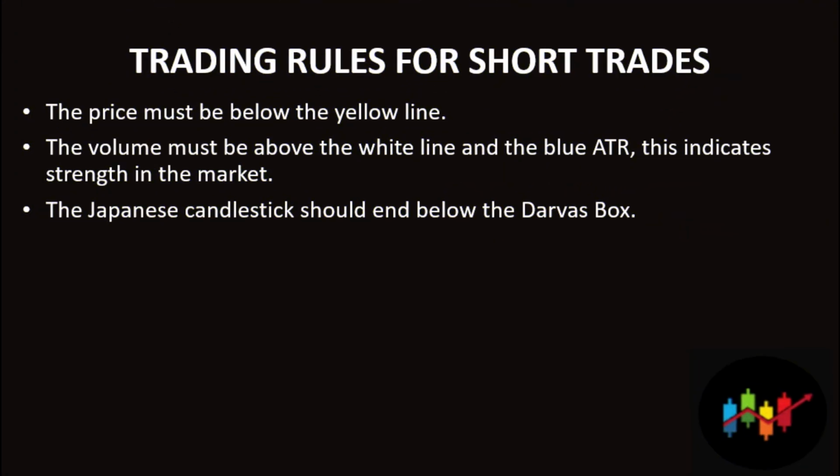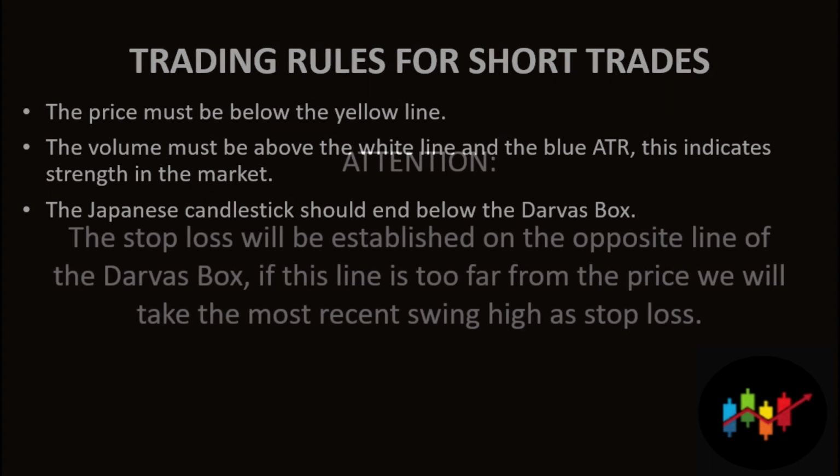Now, let's see the trading rules for short trades. First, the price must be below the yellow line. Second, the volume must be above the white line in the blue ATR, this indicates strength in the market. Third, the Japanese candlestick should end below the Darvas box.